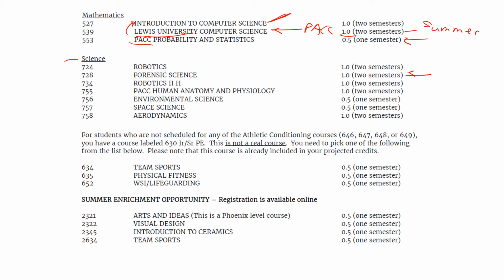The other course that's brand new this year is our Lewis University Aerodynamics course. That will be taught by our Lewis University teachers. And again, that will be a PAC level course to where you can earn college credit through Lewis University. And in order to take that class, you need to again have a summer option in order to free you up for a full year of a study period to have the aerodynamics class in the period that it would double period.